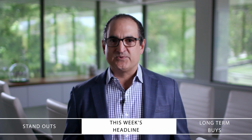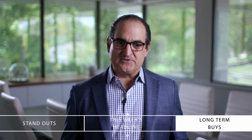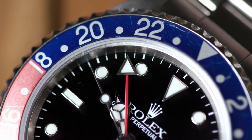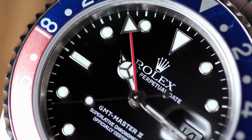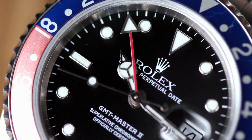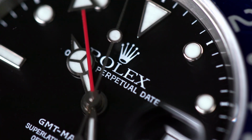So the last piece we're going to talk about is our value buys. The GMT Pepsi we talked about earlier, I think is great value. They had gotten spiked up certainly 10, 12,000. They've come back down. I think long term, when you compare that to the new versions that are trading anywhere 12 to 15,000, a really awesome vintage Pepsi that you can get sub $10,000 is a great buy.